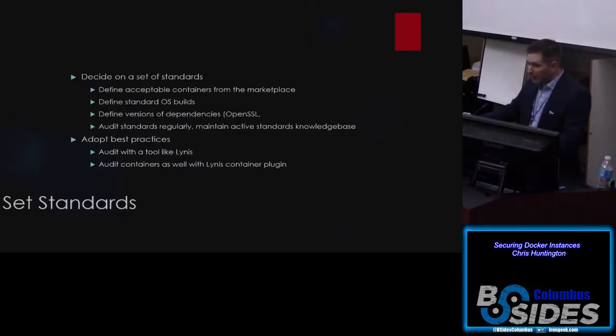And then audit the standards regularly. This is pretty common stuff, but auditing them regularly and maintaining an active standards knowledge base, right? So if I have a security department of more than one person, I want to maintain a knowledge base that says, okay, this vulnerability came out for this version of OpenSSL, this is no longer an accepted version, and having that in a place where people can get to it and people can actually interact and work together on securing the baselines. And then, again, adopt the best practices.